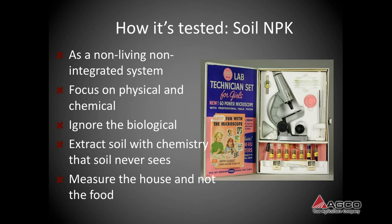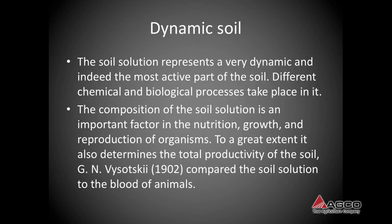Dynamic soil. Y'all ever heard of that? Dynamic soil? Look at this. Soil solution represents very dynamic and indeed most active part. You can read that. Blah, blah, blah. 1902. This just blew my mind. I just couldn't believe it.